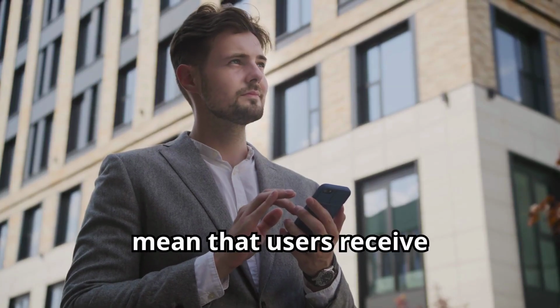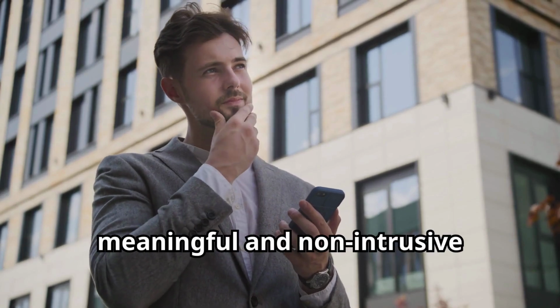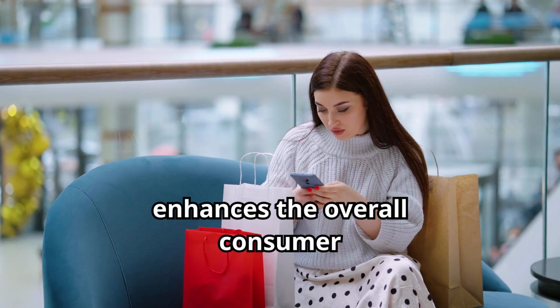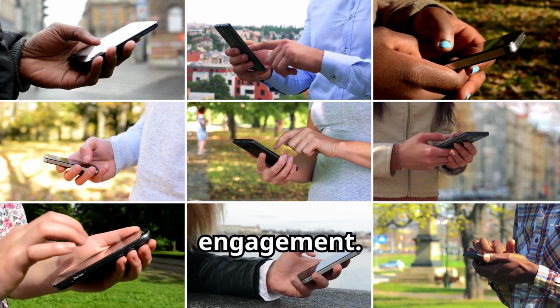User-controlled alerts mean that users receive meaningful and non-intrusive notifications. This customization enhances the overall consumer experience and strengthens engagement.